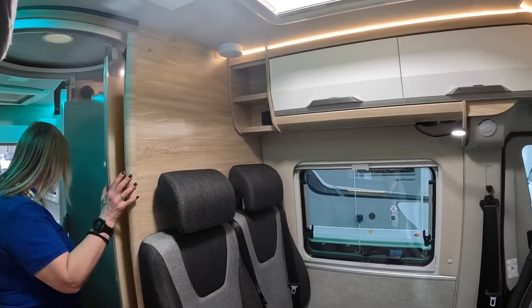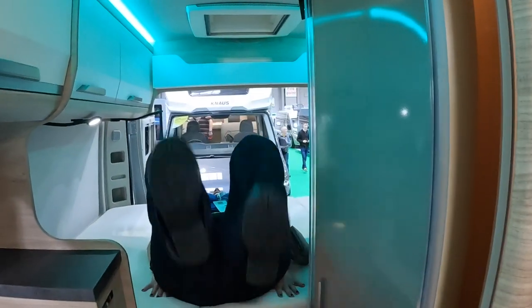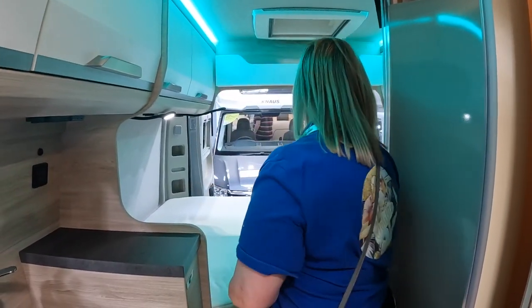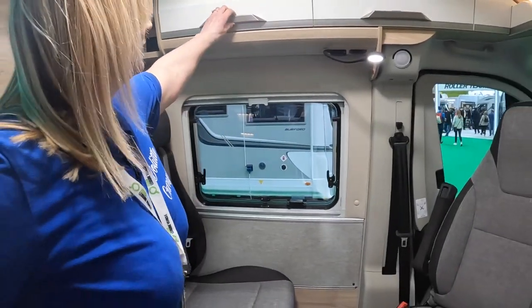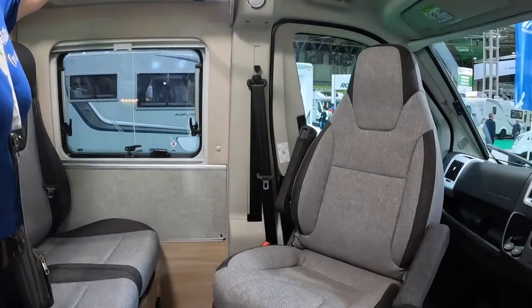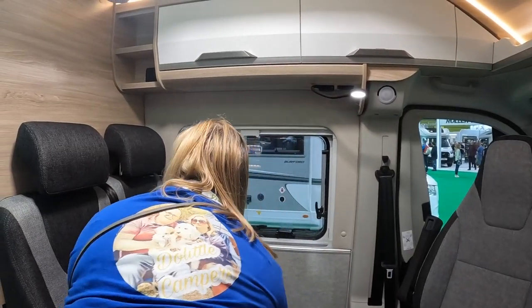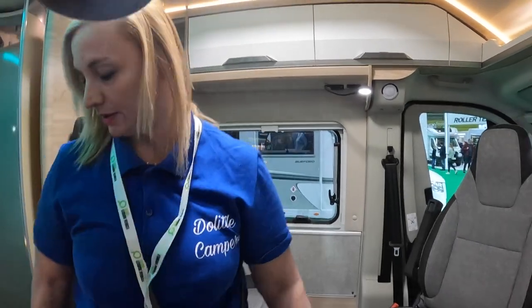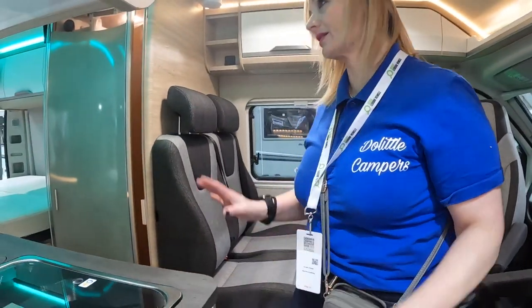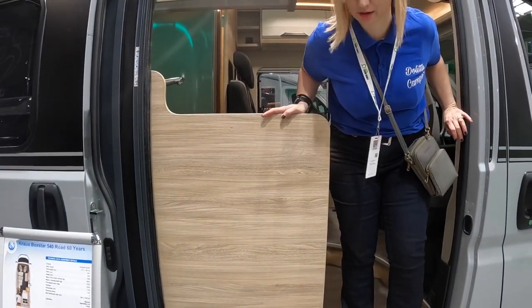Be interesting to see if this makes it to your top one. And it's got a fixed bed! Is that a single or a double? It's a double. Perfect. I like it. You've got two belted seats there and two at the front. I don't think that makes up a bed, does it? No, that's just to bring the seats forward and back. So it's two berth. But okay, I like it. Nice, compact, got a lot of storage. Okay, good. It's a contender.